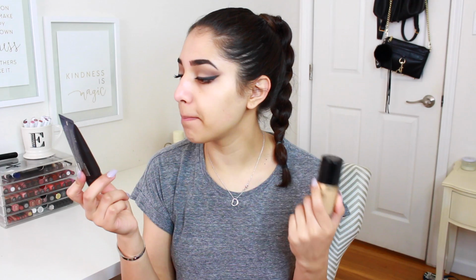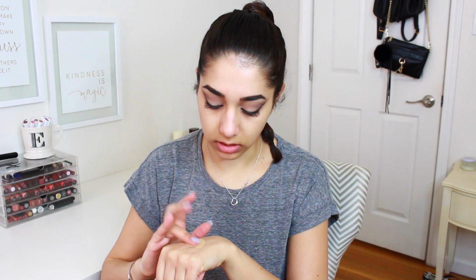So for foundation today, I'm going to be mixing my Born This Way foundation. This is in the shade Natural Beige with a little bit of the Jouer Matte Moisture Tint Sunscreen. This has an SPF of 15, and like I said before, I'm only adding this in to make sure that we have some SPF going on the skin. And this is in the shade Beige Natural. So I just have a little bit of both of those on the back of my hand. They are almost identical in color. And I'm just going to start at the bottom of my face and blend that out with my beauty blender.